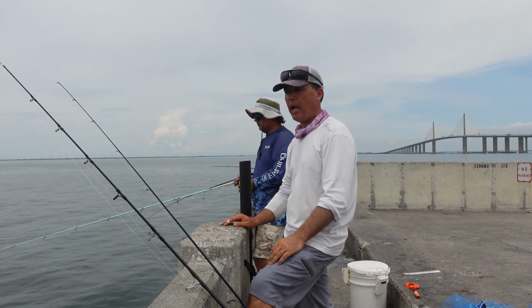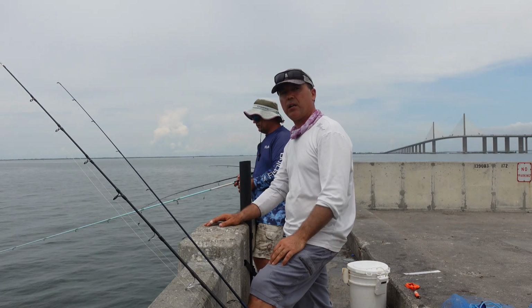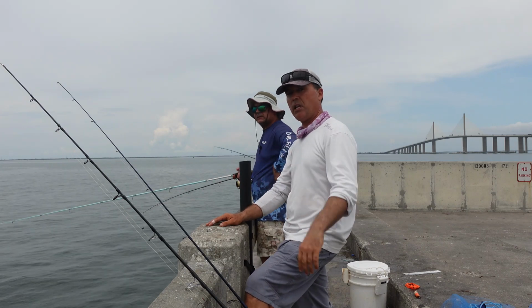I'm trying for some mangrove. If they bite, we're both gonna fish for some mangrove snapper and take it from there. Wait for that outgoing, send a pinfish out and see if we can catch a grouper. Stay tuned.